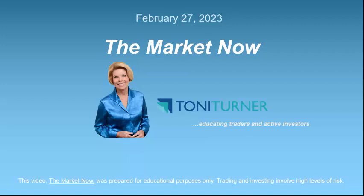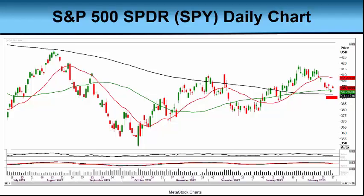So now let's go on to three charts that could give us an insight into the week to come. As we usually do, we're going to start with our daily chart of the S&P 500 SPDR, symbol SPY. This is the exchange-traded fund that closely follows our benchmark S&P 500 index. When I captured this chart today, the SPY was trading at $398.49, right around 3,984 on the S&P 500 itself.